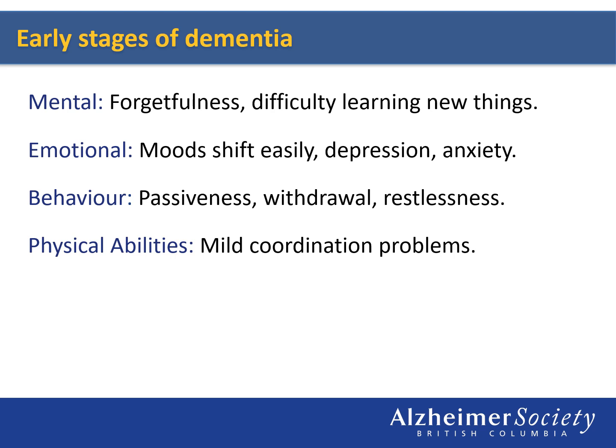In physical activities, there may be mild coordination problems. You may see the person bump into things more often, or you may find that you trip more often. In behavior, it's a variety of things. There may be more passiveness, or there may be more restlessness, or both, depending on the time of day. The person may become a bit withdrawn.